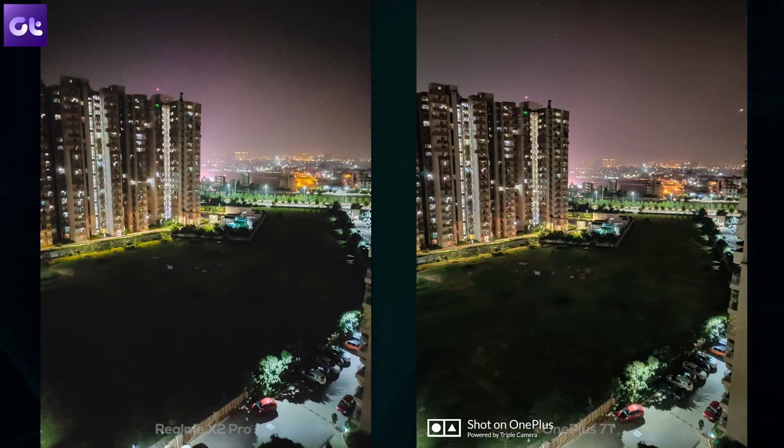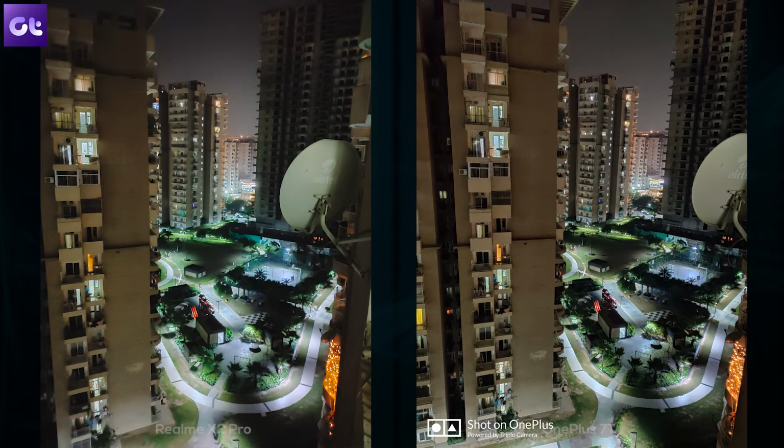The images captured here from both the cameras have differences in terms of noise, shadows and overall exposure. On the OnePlus 7T, the images have less noise and comparatively better shadows and overall exposure. If we look at the image captured by the Realme X2 Pro, you cannot retain anything from the shadows. The sky is noisy and even the upper faded black areas have noise in them. In this image, the Realme X2 Pro does a decent job than in the previous one, but it still falls short if we compare to the OnePlus 7T.